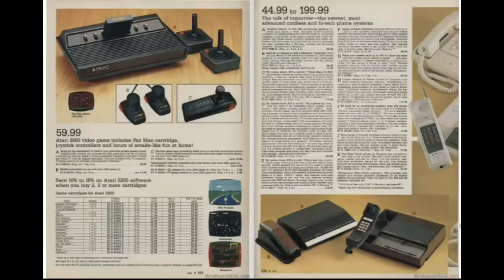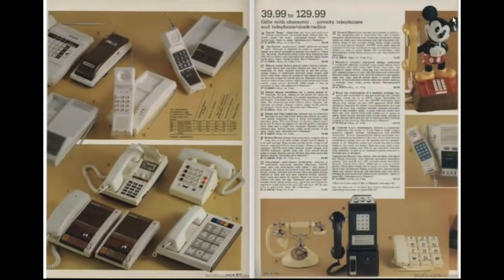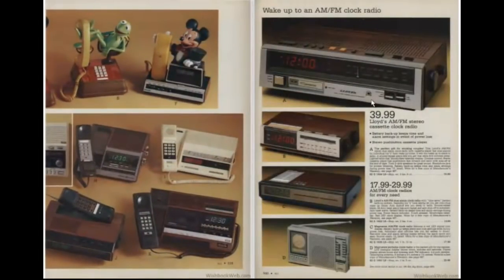Some old telephones. Big old Mickey Mouse telephone. I have a newer version of that from 1991 that my grandmother got me for Christmas in 91. Look at all that wood grain. LGR is probably happy now. Some old clock radios. And there's something wrong with that telephone. Running gag, folks. Running gag.